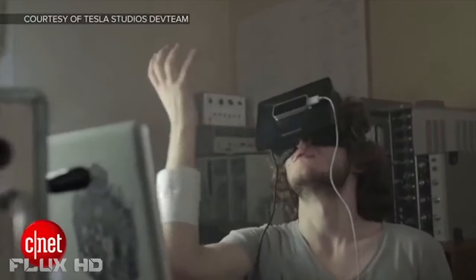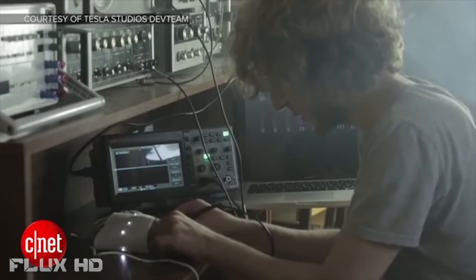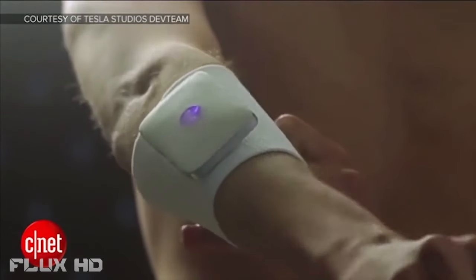I've always been a big fan of VR and wanted to find something that would make it more real. There wasn't anything that lets you interact with the virtual reality world beyond the visual. So we started developing Tesla suit. It took us 3 prototypes to be able to deliver pleasurable, realistic sensations.